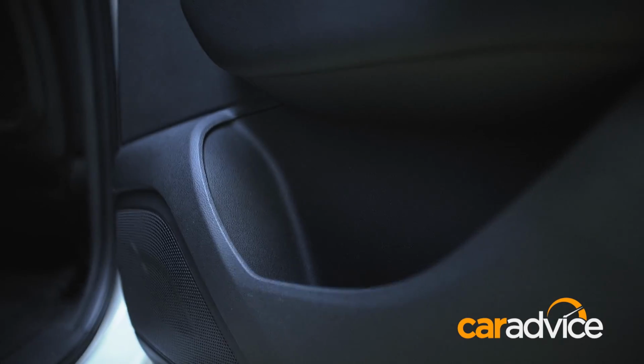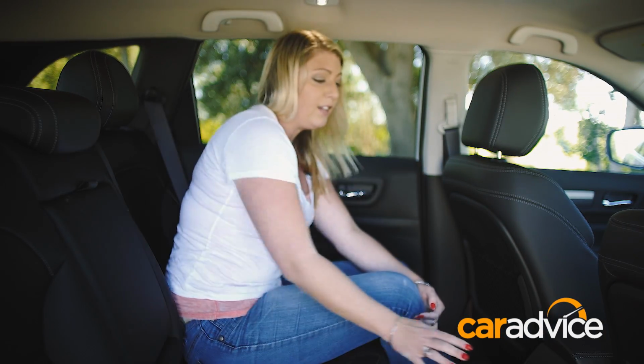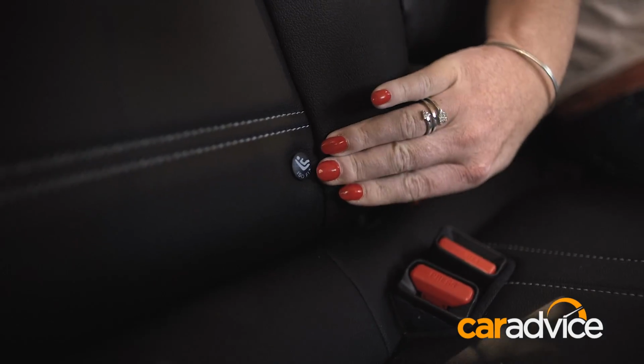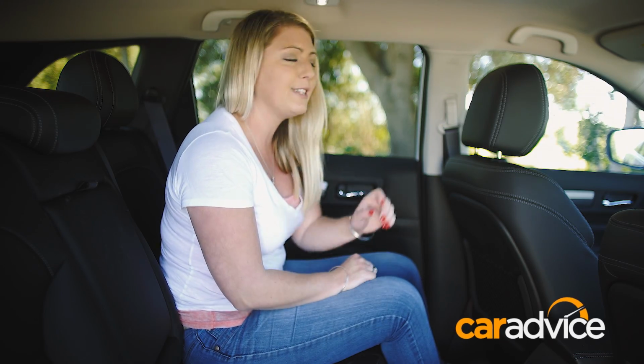When it comes to storage, you've got 2 map pockets. The bins in the door, they're quite generous. The centre armrest folds down and it's nice and wide and really solid. There are 2 cup holders in there. You've got rear air vents, a 12 volt, no USB point though unless you step up to the top spec. There are 2 sets of ISOFIX points, reading lights for each side, and the Zen gets privacy glass.